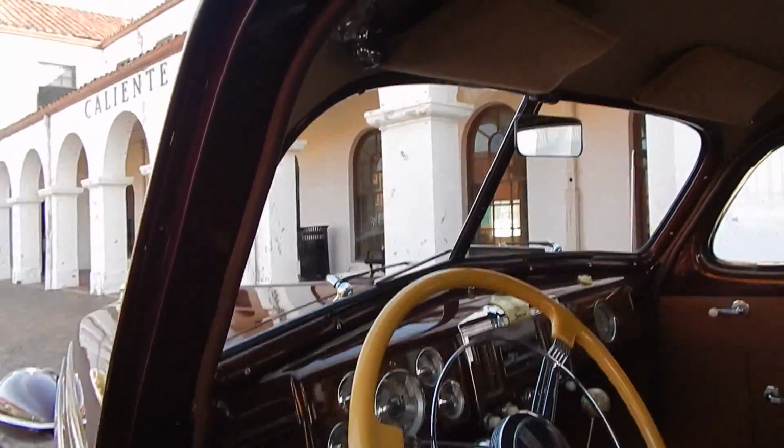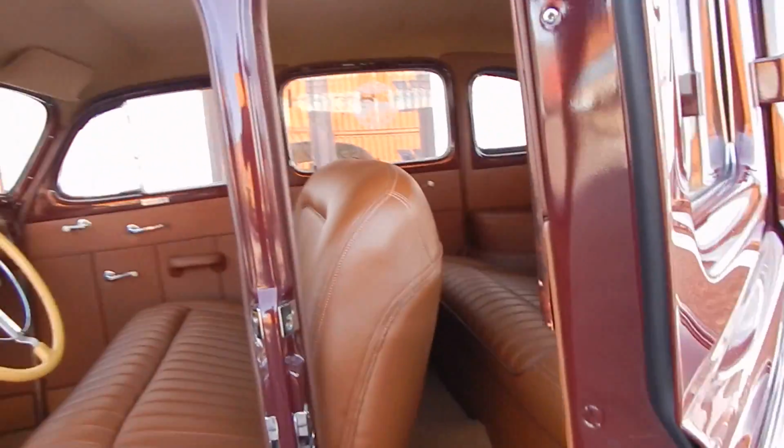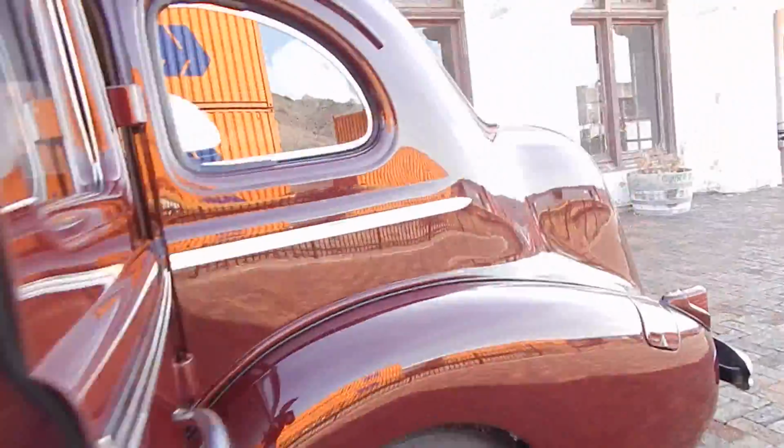Give you a little better view of the headliner here. I know the other side it was hard to see. It's a soft mohair style. Might be a little bit of a long video, but it's worth it. I wanted to spend some time on this car. We're gonna walk back here and let you hear it run.